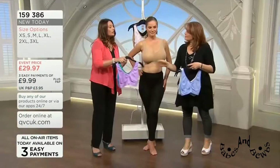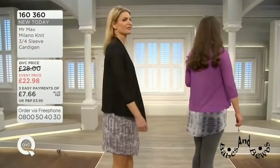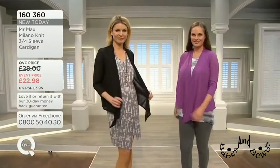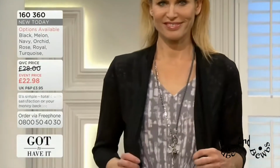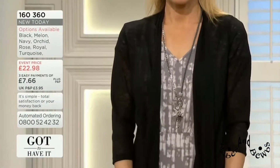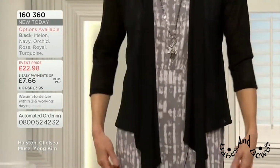And also, we have something from Mr. Max, and this is 160360. New today. It's got a great shape to it, this one. The 3/4 length sleeve cardigan in the Milano knit. Now, it's a special event price, £22.98. Don't forget there's going to be easy pay on that as well. So just £7.66 to get it home.